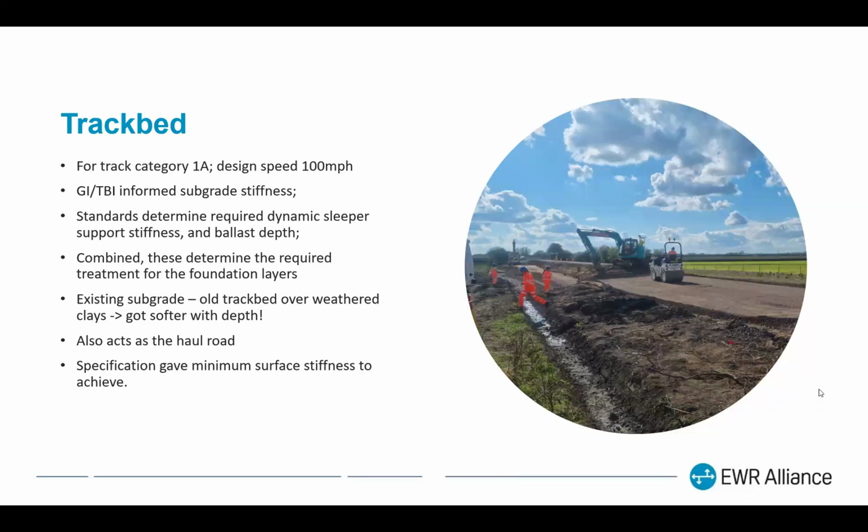Standards determine the required dynamic sleeper support stiffness and the ballast depths, and they combined give us the required treatments for the foundation layers. Depending on what the track bed investigation told us, we've got treatments varying in thickness from 150 mil to 650 mil, all of them with at least one layer of geogrid in them, which will reduce the depth that we needed to provide.